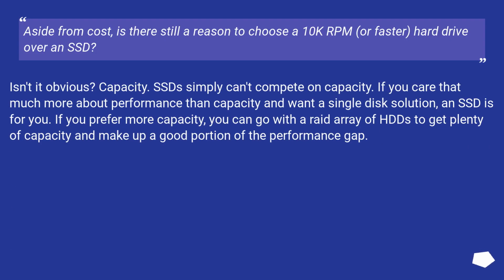Aside from cost, is there still a reason to choose a 10K RPM, or faster, hard drive over an SSD? Isn't it obvious? Capacity. SSDs simply can't compete on capacity. If you care that much more about performance than capacity and want a single disk solution, an SSD is for you. If you prefer more capacity, you can go with a RAID array of HDDs to get plenty of capacity and make up a good portion of the performance gap.